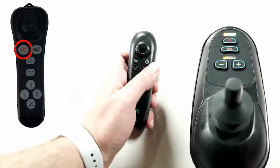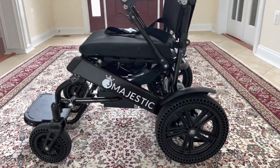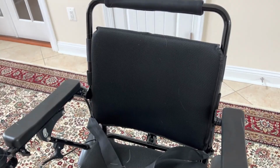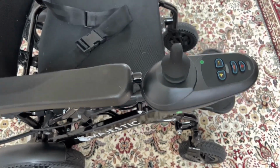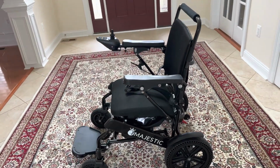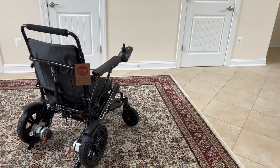It supports users weighing up to 286 pounds with the 16-inch seat or up to 310 pounds with the 18-inch seat. Battery life and range are also strong points of this chair. Users have the option of 2 lithium-ion battery choices: the 12-amp-hour battery, which provides a range of up to 10 miles on a single charge, or the 20-amp-hour battery, which extends the range to up to 17 miles. Both battery options require 6 to 8 hours to fully charge.